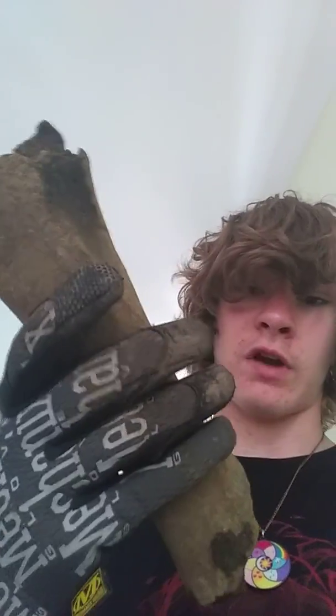But as you can see, no joints. But at first when I was looking through the river, I thought this was just a piece of wood. But then I went ahead and picked it up, got some of the mud off of it, and then I saw all of that. It's like the fibers of the bone. And that's what allowed me to confirm that it was in fact a bone. Because it seemed pretty heavy to be made of wood, but then again, it was in the water. So, I wasn't really sure until I saw that.